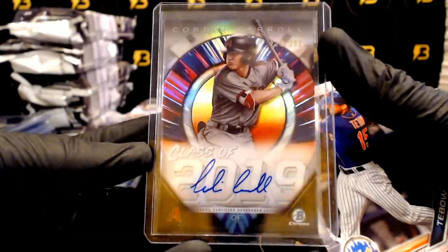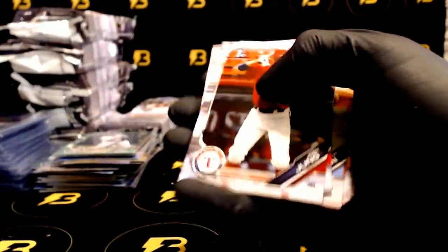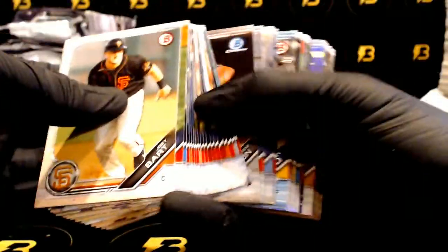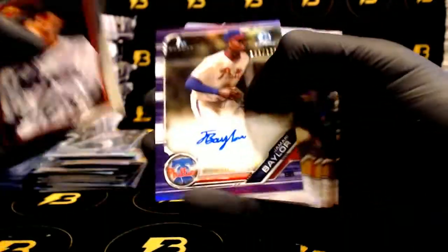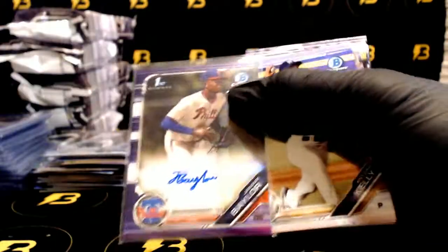We got going out to the Diamondbacks, Carroll out of 250. Very nice 2019, or class of 2019 autograph. Got $4.99 Head going out to the Padres. $2.50 Johnson going out to the Rays. And nice $2.50 first Bowman autograph Baylor going out to the Phillies.